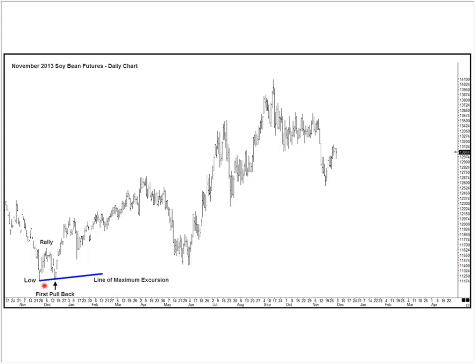Now, does everybody remember the line of maximum excursion? Well, take a look at this rascal. Here we go. Here's our low. Here's our first rally. Here's our first pullback. Here's our line of maximum excursion. See how it's done? Low, rally, first pullback. Connect the lows, project it forward. Line of maximum excursion. Dead dog simple. You with me? Don't draw conclusions. Just relax and let's go through the logic first.